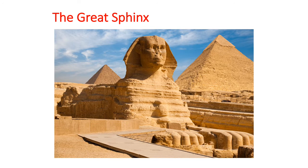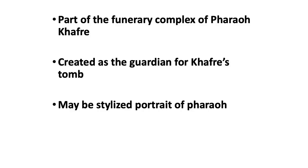It's interesting, the Sphinx is not built with blocks like the pyramids. It was a natural little mountain there, so it's a natural formation that was carved to look like a lion with the paws in front of it and the head of a human, and it's believed to be the pharaoh Khafre. I just said that.